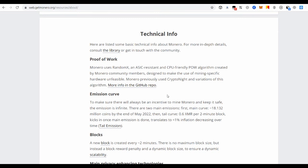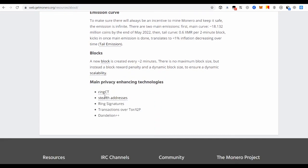for improving privacy: ring confidential transactions, stealth addresses, ring signatures, transactions via Tor, I2P, Dandelion. So overall, MimbleWimble offers very formidable privacy.